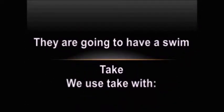Another example. They are going to have a swim. Ellos están yendo a tener una nadada o a nadar, para decir van a ir a nadar. Unless they are already swimming, you say they are swimming. A menos que ya estén nadando, dices ellos están nadando. This is how it's pronounced or how it's used.